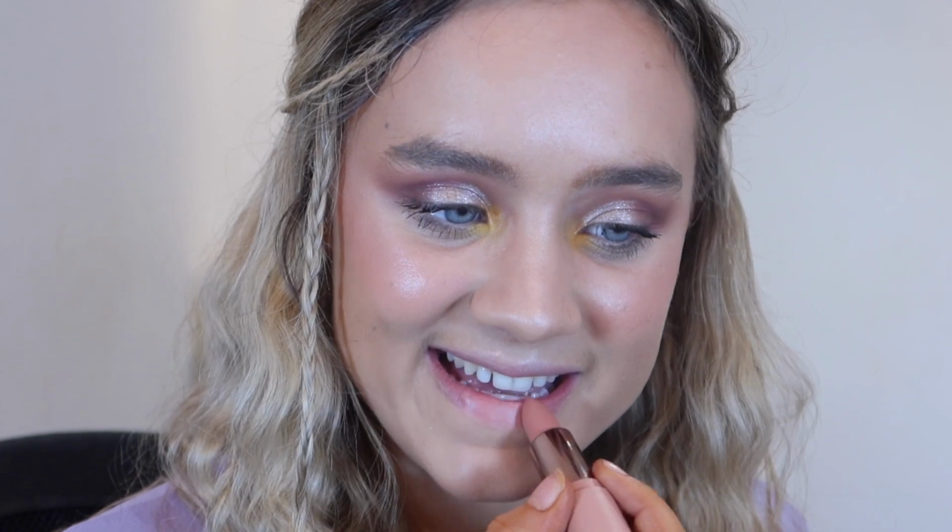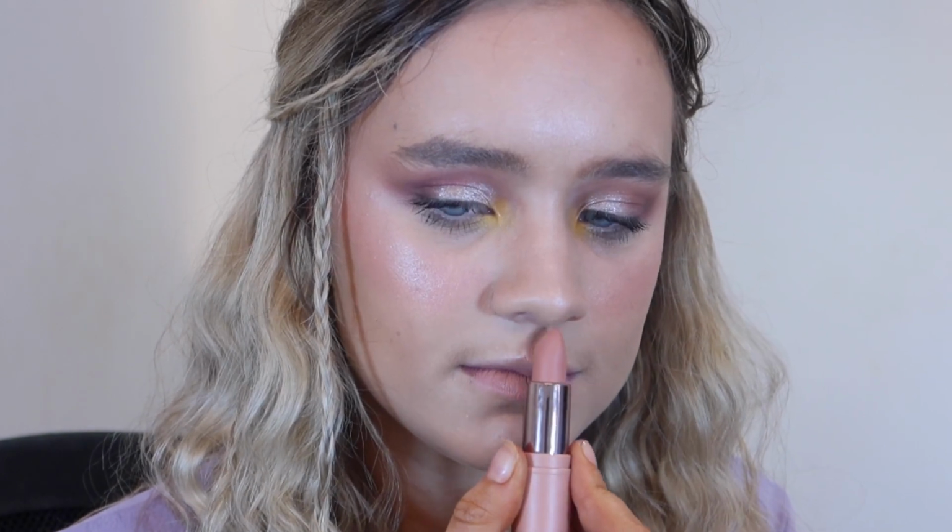So let's just get a mirror so I can see. I'm just going to start to apply it. Oh my god, that feels so nice. What's that smell like? I don't know, it kind of smells a little bit like chocolate. I think it's a little bit light for my lip. If we did have the liner on, I think that'd be a little bit better. But the actual product itself is beautiful.